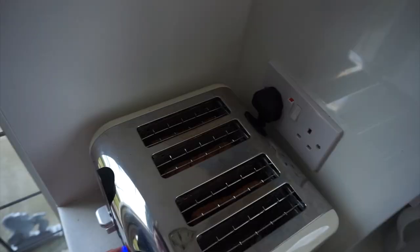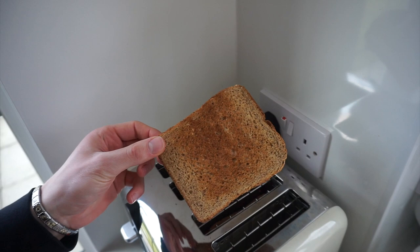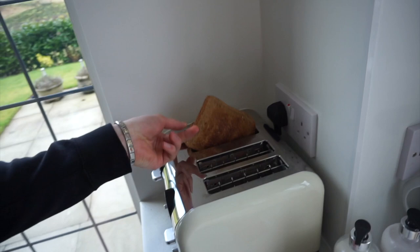What I'm going to do is just release this side of the toast here. Up we come. So this side looks a bit underdone. Perfect on that side, so I'm now going to flip that. And I'm also going to flip the other bits of toast as well. Just pop them back in. Boom. Perfect toast. Toast is ready.